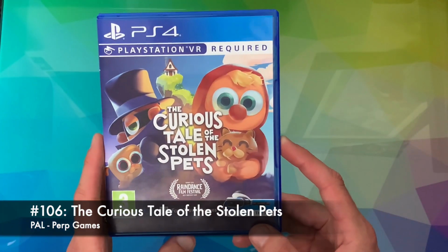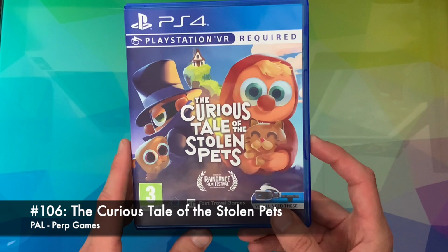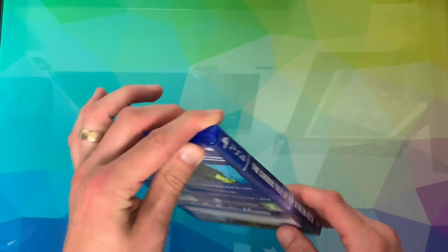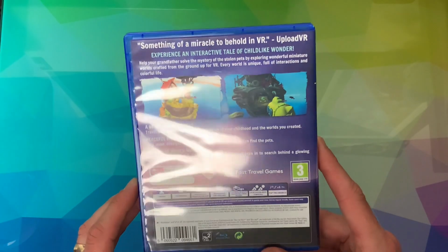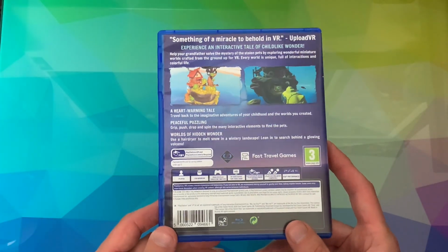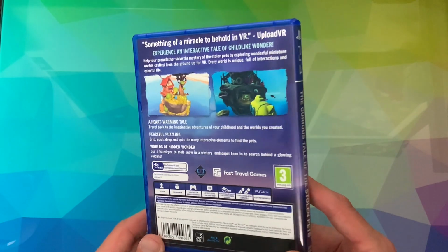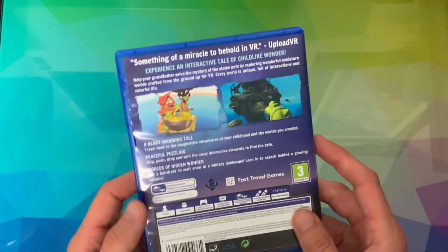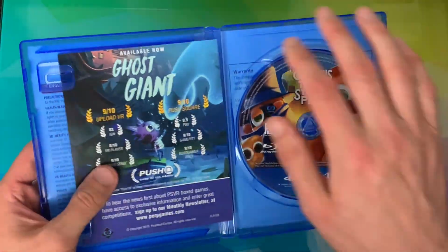Okay, next we've got the Curious Tale of the Stolen Pets. Played this one recently, and it's a really fun game actually. Short, but really nicely designed, and just a fun experience overall.